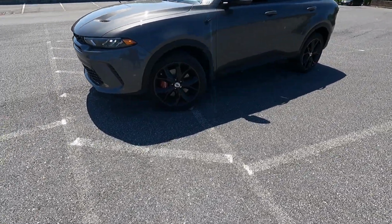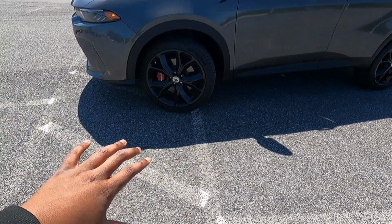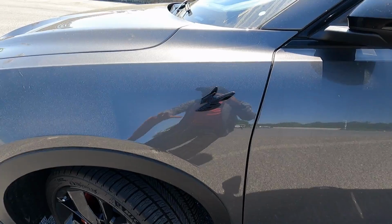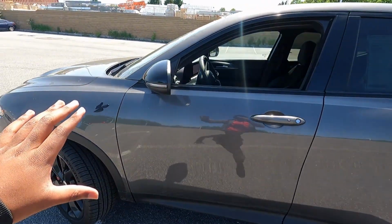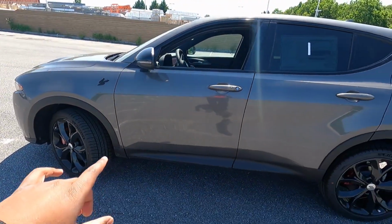Also with this GT Blacktop pack comes with these wheels right here, which are a 20-inch wheel with an Abyss finish wrapped in 235 all-season tires, as well as red brake calipers. Got the Hornet badging. I don't want to get stung. You have Blacktop mirror caps right there, which are power folding with blind spot information. Keyless entry for the front door handles.